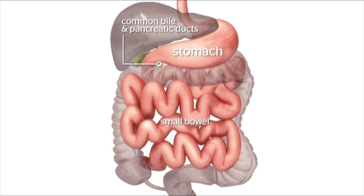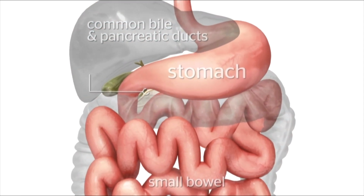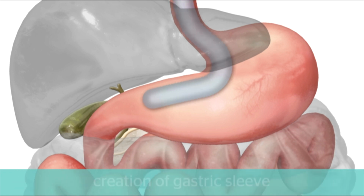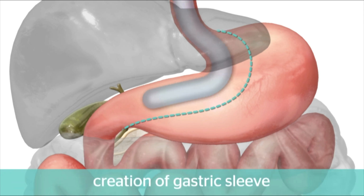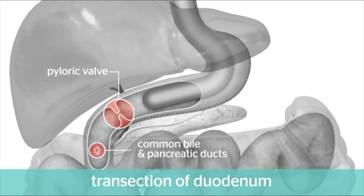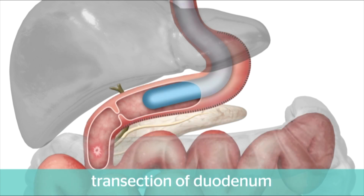Well, we spent an awful lot of time talking about glucose regulation variability and the advantage of the single anastomosis DS. But what is this operation? The first thing we do is we create a sleeve gastrectomy, or a tubular stomach, that's bigger than the standalone sleeve. Then, right past the pyloric valve, which means gatekeeper in Latin, we divide the first portion of the duodenum, as you can see here.